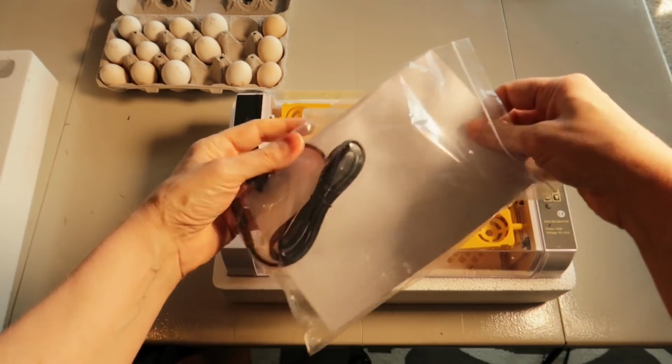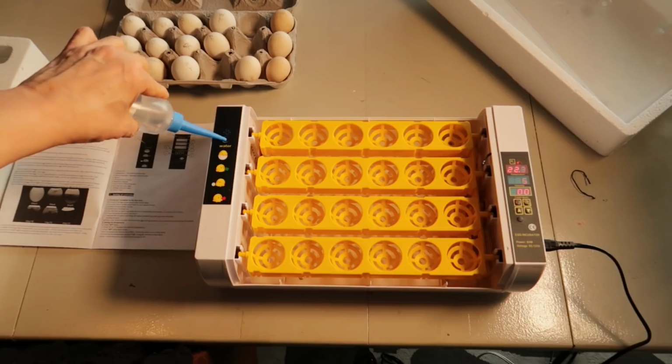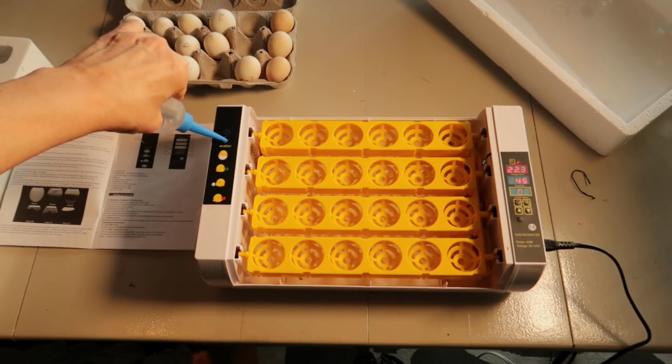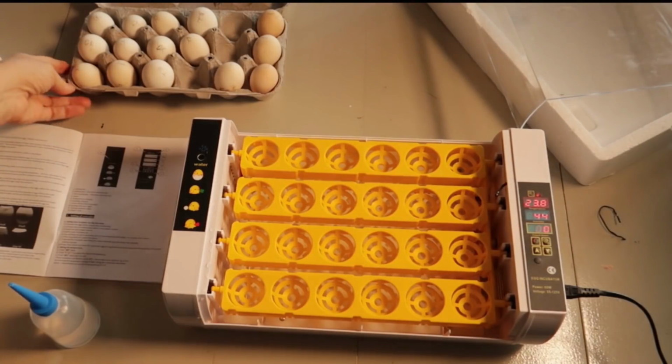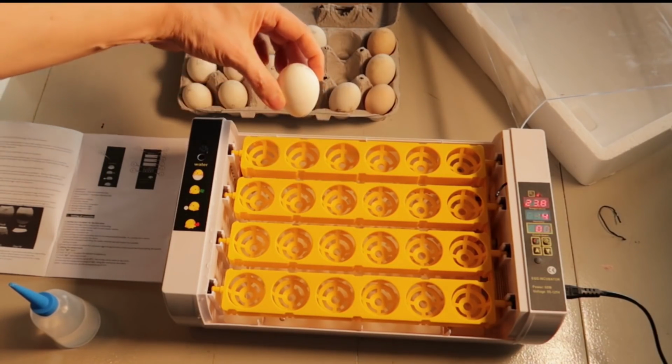So it's just a tiny little inexpensive one, but I'm excited because it has an area to keep water in. It has a fan as well as an automatic turner. So we'll see how it works out. And when you put eggs in, you always put the big side up, which is where the air sac is.